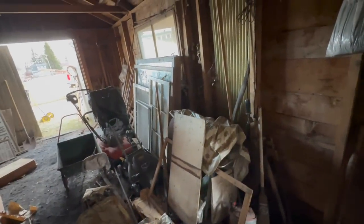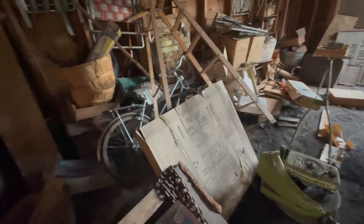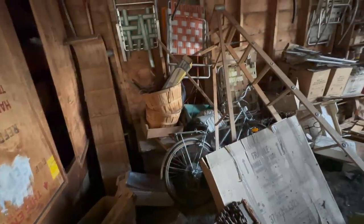That's pretty cool. I actually haven't been through this space much at all. I'm impressed you got the door to open. That was completely barricaded shut. Yeah. This garage has a dirt floor. So it's probably not helping with the dust situation.